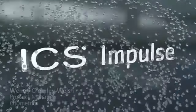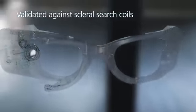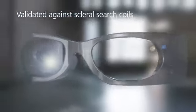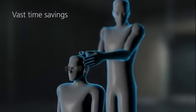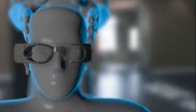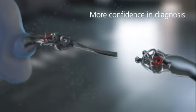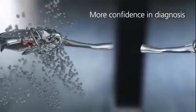ICS Impulse is changing vestibular testing. Last year, we introduced the ICS Impulse Video Head Impulse testing device based on the work of Drs. Ian Curthoys and Michael Homage from the University of Sydney. And with ICS Impulse in the test battery, physicians around the world are realizing vast time savings and have more confidence in their diagnosis of disorders in the lateral semicircular canal.